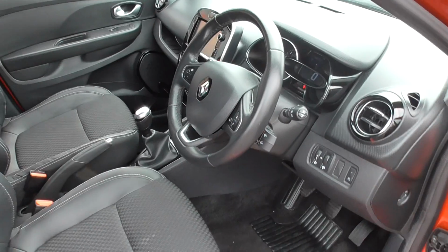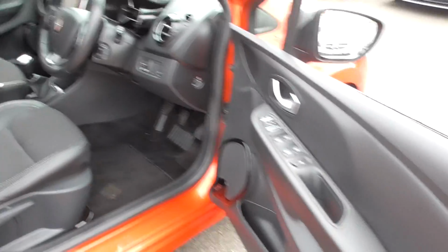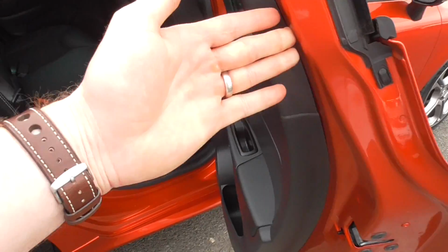But a lovely cockpit. Take a look at that. Nice environment to drive to work. Now, to make it look like a 3-door, these manufacturers now go with the door handle up at the top to give you the coupe lines.